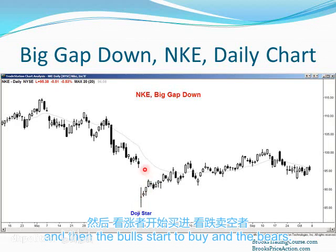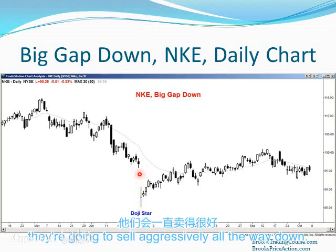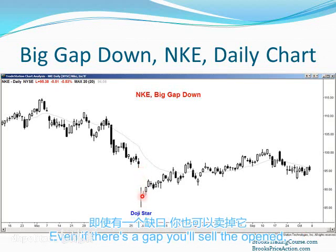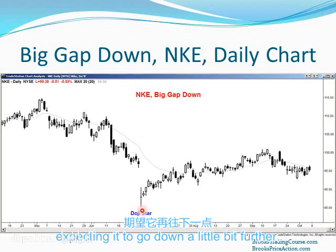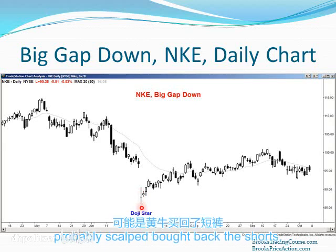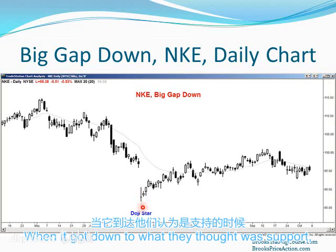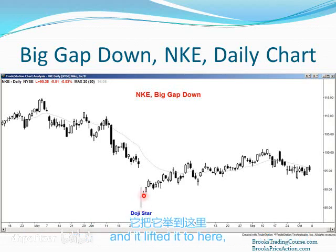And the bears, if they think it's going to get to support, they're going to sell aggressively all the way down. Even if there's a gap, they'll sell the open, expecting it to go down a little bit further. They may only scalp, but they're going to sell. And this is what resulted. The bears probably scalped, bought back the shorts, and that lifted the market up here. And the bulls, when it got down to what they thought was support, they started buying, and it lifted it to here.